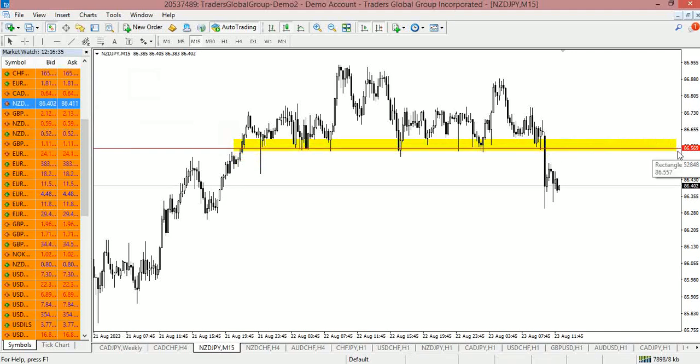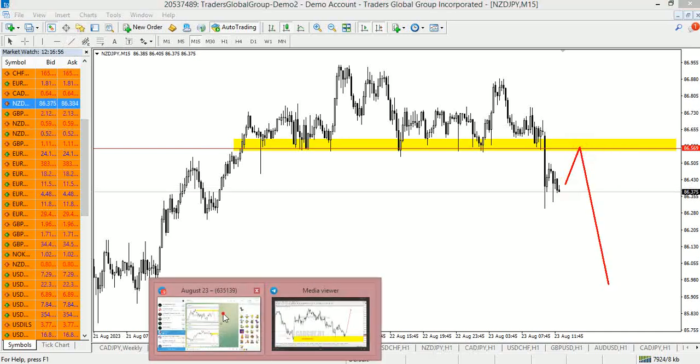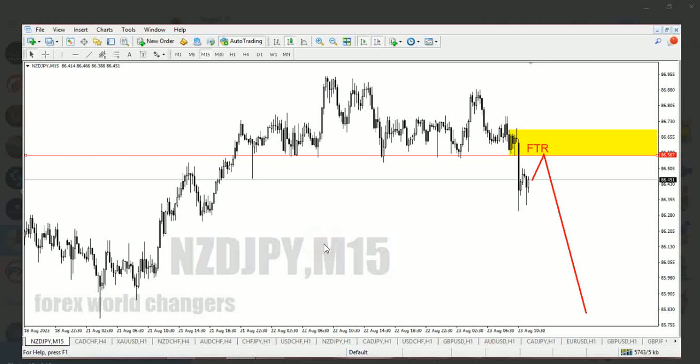It decided to, sorry about that, it decided to break the support. So after the price decides to break a level of support and resistance, it's always going to do a retest. So it's going to retest here and then decide to drop. Okay, so that's why I went for it, you see the setup. This is why I draw it like this. You know, it's nice. So your stop loss just needs to be above the base. So it's an FTR, a first time break.